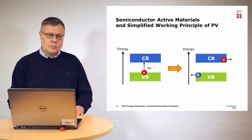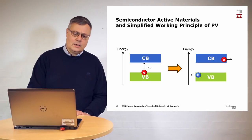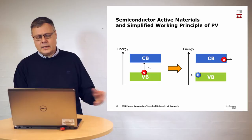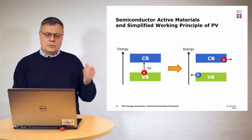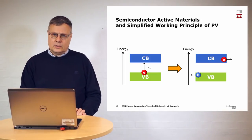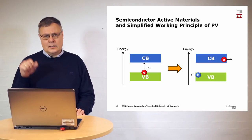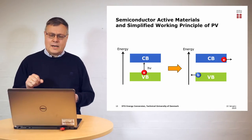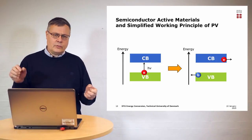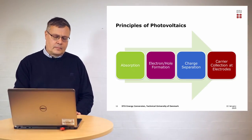And what happens when you shine light on an active material in a solar cell is that if the energy of the incoming photons are high enough, as in the photoelectric effect, then an electron is promoted up into the conduction band. And when that happens, you have an electron in the conduction band and the corresponding hole or positive charge in the valence band. And now they are free to move inside the material.